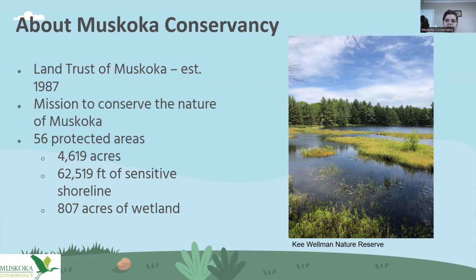So I'm very, very excited to say that as of 2024 and as of just this past weekend, we're now protecting 56 protected areas across the region of Muskoka. We've just gotten over 4,600 acres of protected land. So we're sitting at 4,619 now. Over 60,000 feet of sensitive shoreline on our major lakes like Lake Joseph and Lake Muskoka, as well as some of our smaller but equally significant lakes as well. And we're also protecting over 800 acres of wetland.